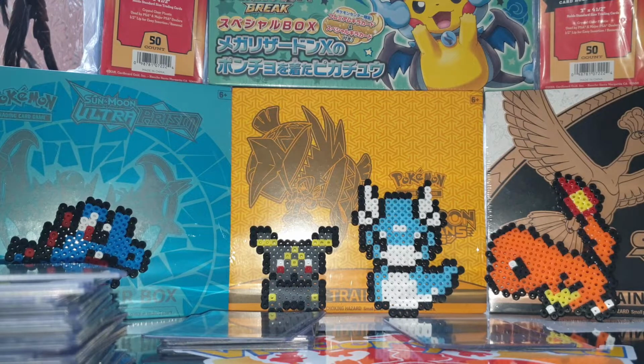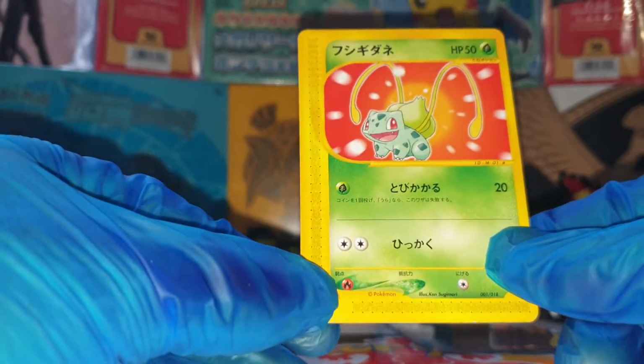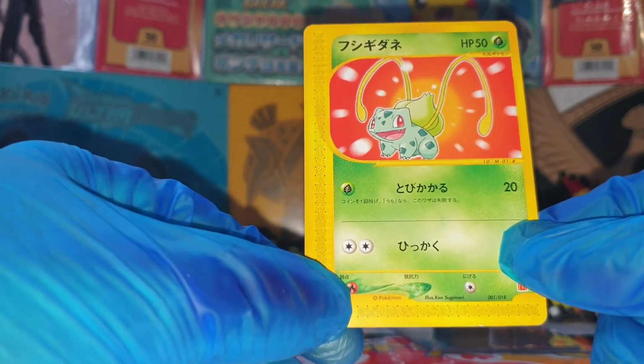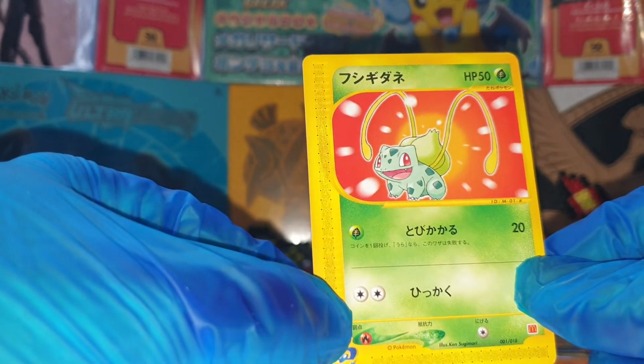Now, these cards, I've never actually seen a full set of them in person before, so it'd be interesting to see what they are. They are part of the McDonald's set. I'm not entirely sure what year, but here's the first card. Now, it is a Bulbasaur, as you can see. Quite beautiful.